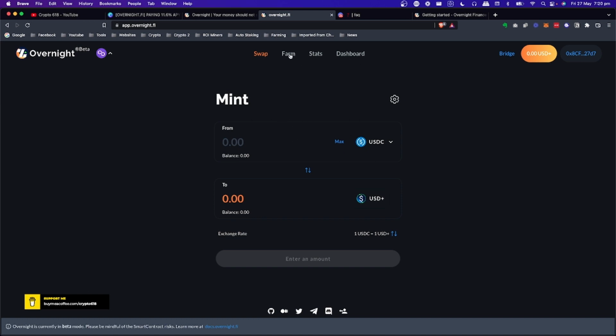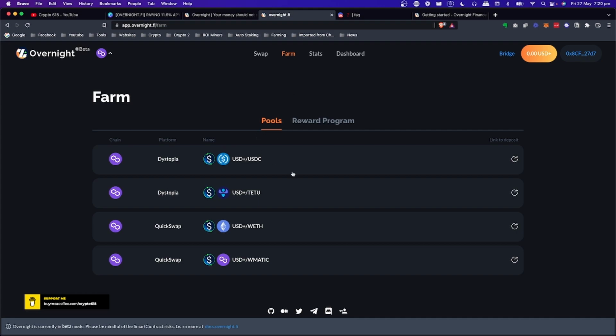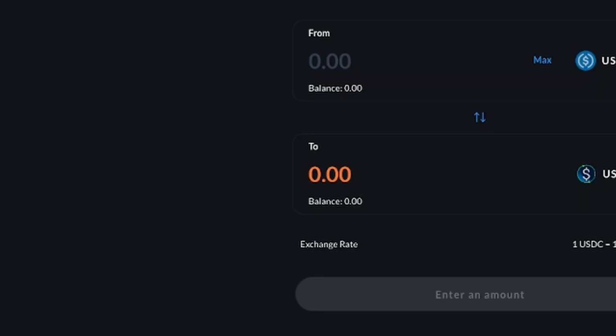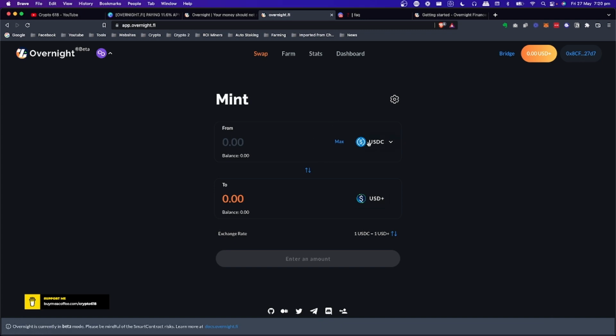If you jump along into the farm, you'll see there's a couple of farms I've got going. But you don't have to do anything with the farm. If you just mint and hold onto USD Plus, it's going to rebase, and you'll have more USD Plus in your wallet the following day, and then you can redeem it.